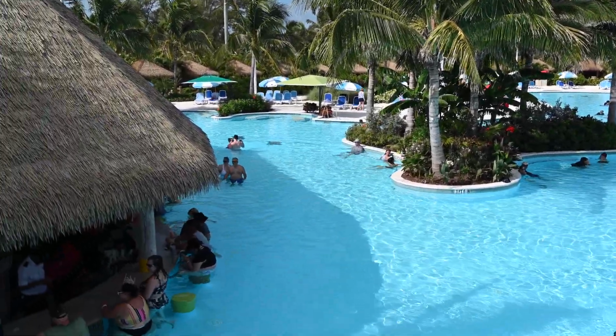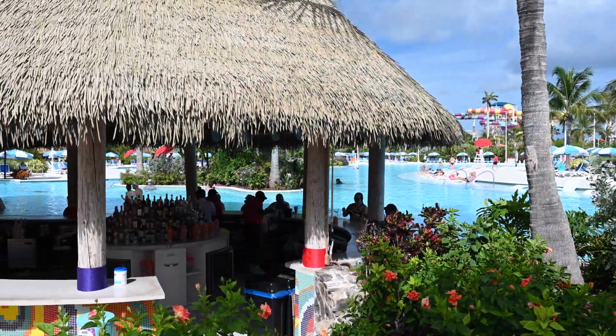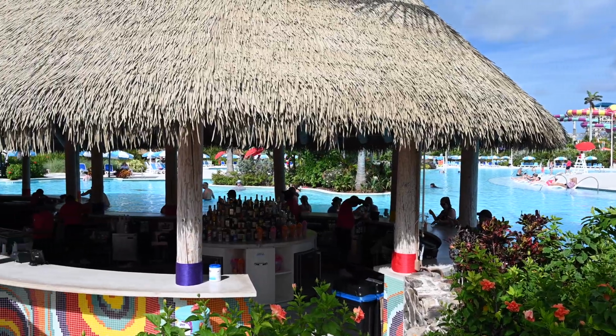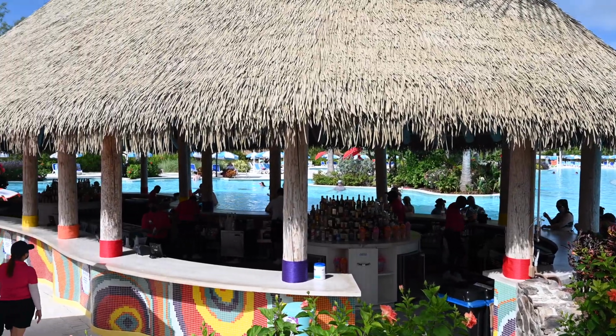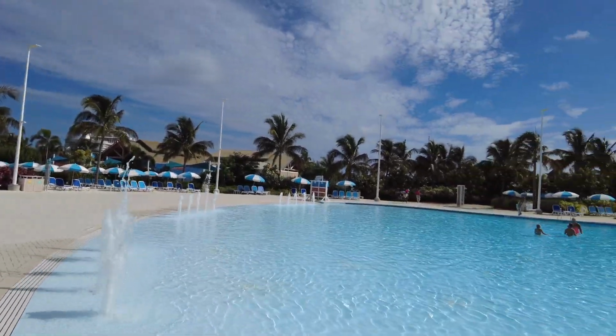If you're looking for a little more luxury, there's the Coco Beach Club. This is an additional cost and gives you access to the private beach, bar, infinity pool, and private restaurant. It costs between $50 to $100 per person, US, or you will gain access if you rent a cabana in the beach club.